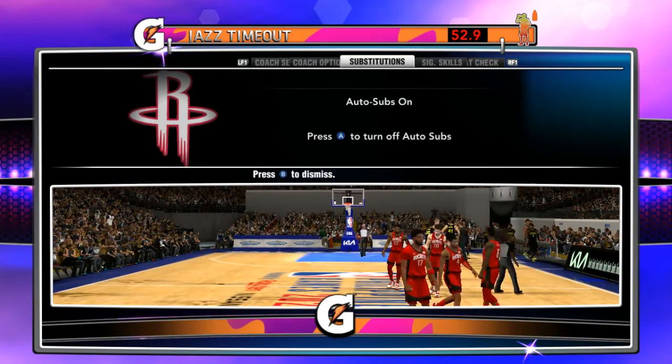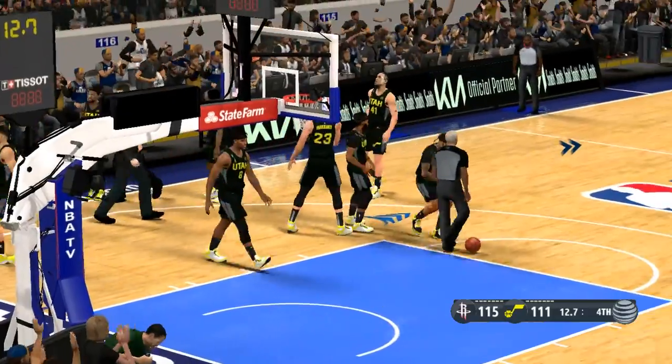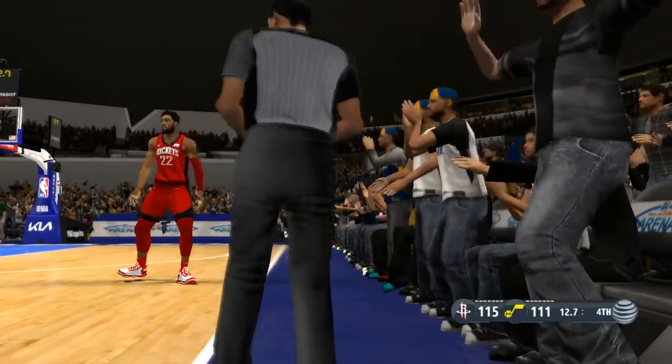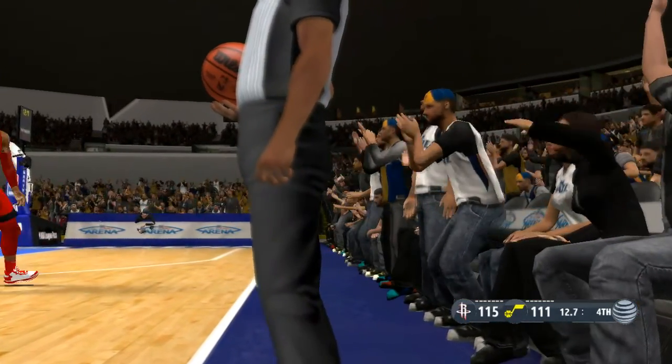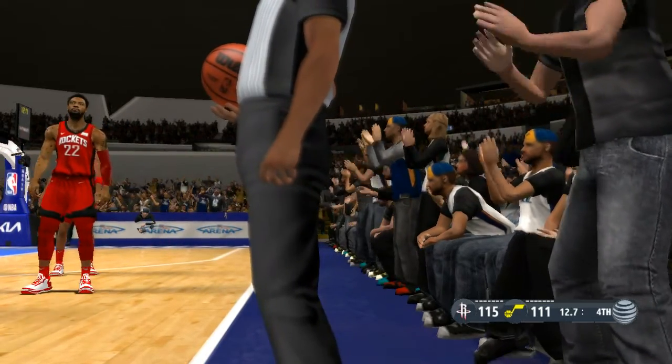Utah calls timeout. They're down by 4. 12 seconds left in the game. Guys, what do you think? Well, they're drawing up the only thing they can here. I mean, just get off a quick one and then go ahead and foul. I think free throws are going to be front and center the rest of the way here.